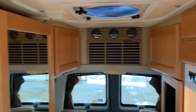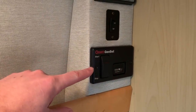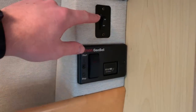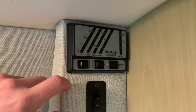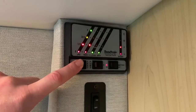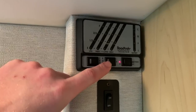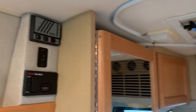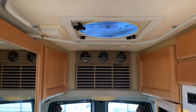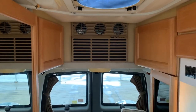Swing back over to the passenger side. Got the remote start switch for your Onan 2800 generator. I believe that's the porch light. Test, we'll show you your gauges, propane, fresh water, holding and gray. Water pump, battery disconnect switch. Got the fantastic fan in the ceiling, the Cool Cat heat pump in the rear there.